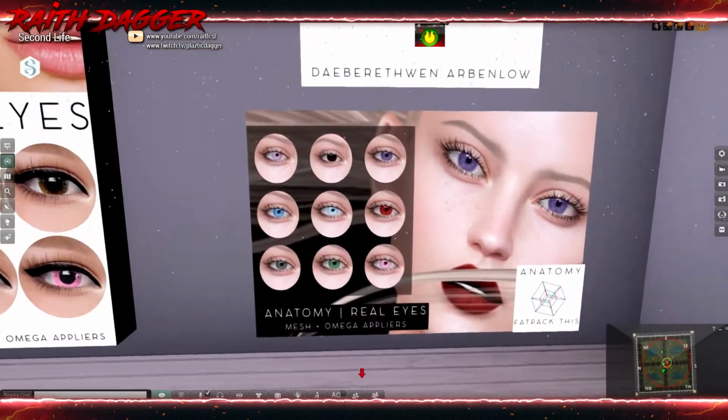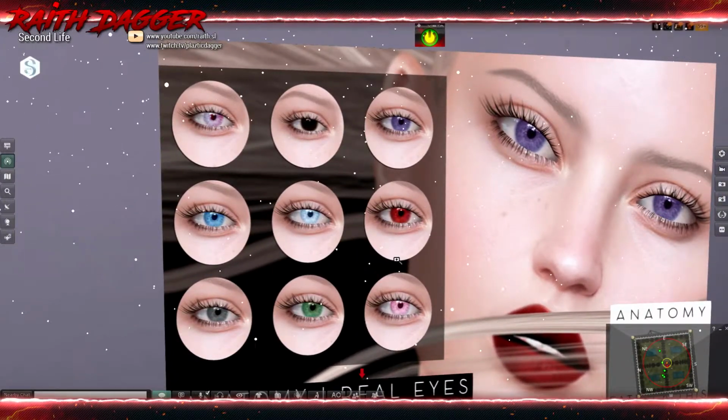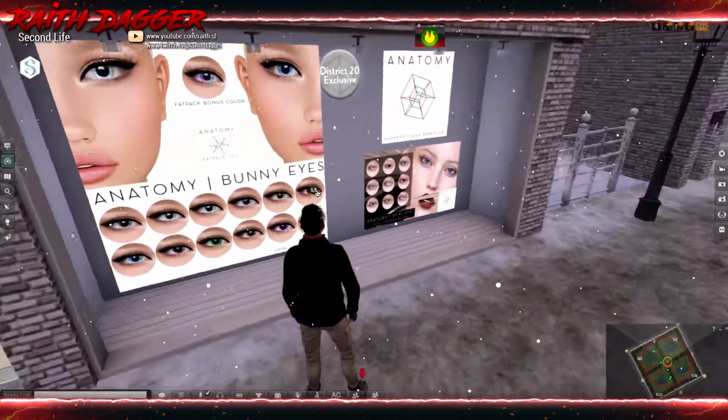And these are Anatomy real eyes. I don't know if I would call those real eyes, but okay. Mesh and Omega appliers. Those are pretty nice.